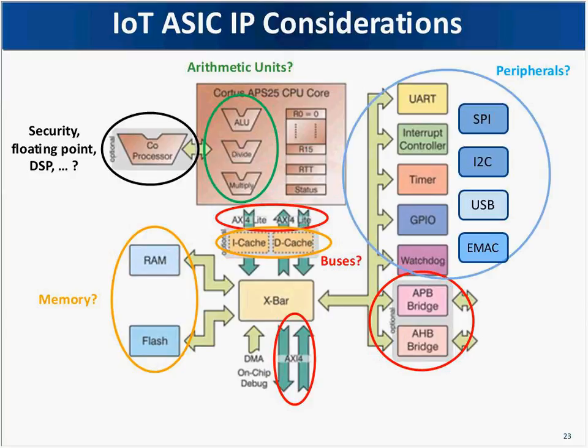Peripherals are an essential part of any system. Some of them may be very simple, such as counters, timers, and interrupt controllers, but you may need to have some more complex peripherals, particularly for connectivity. So, for example, you may need an Ethernet MAC or a USB device. And debug is not just an issue for software engineers. You need to be able to debug your hardware. So you may want to have some on-chip blocks, such as breakpoint units, and you will certainly want to have a JTAG interface in order to access your system.